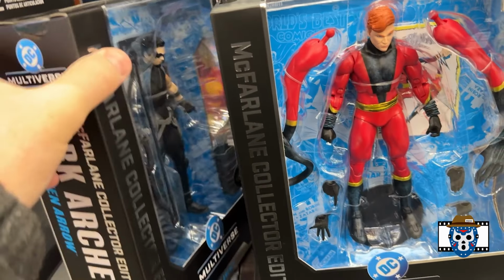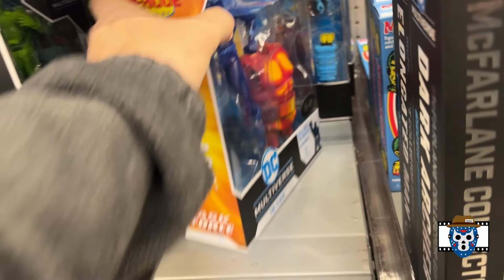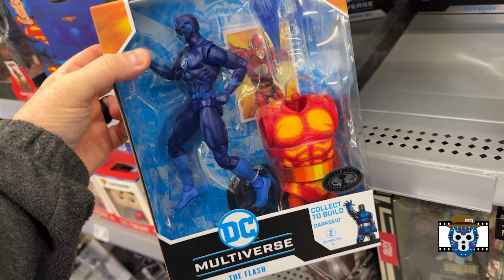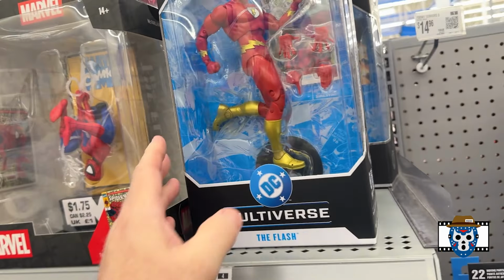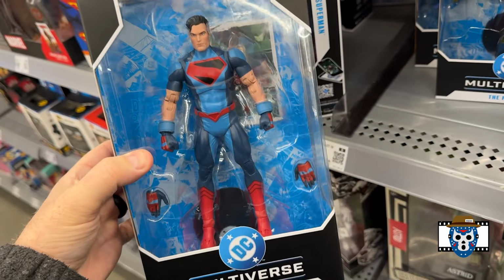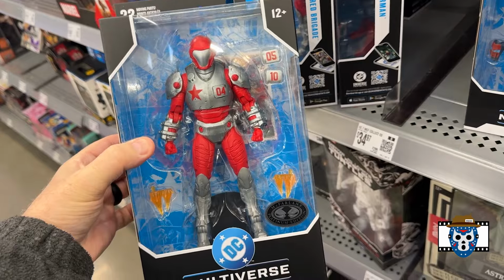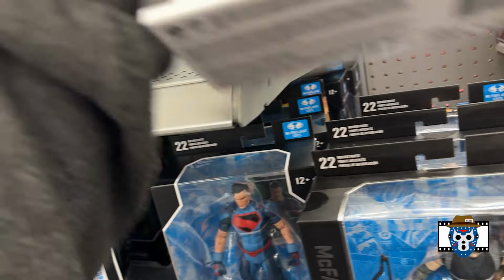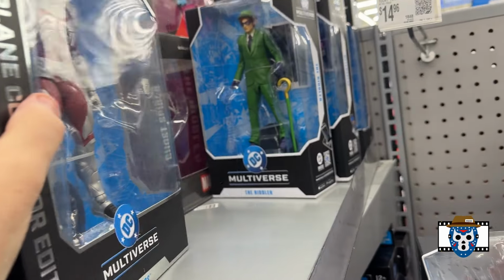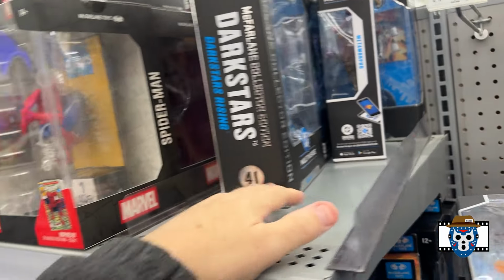Dark Archer Platinum Edition. They got that Flash back there that we've seen. Platinum Edition. I don't really like that figure. What else we got? The Flash. Just a regular Flash. And Superman. Rocket Red Brigade. That's a platinum. That's a nice looking figure. I like that design. What else they got back here? Dark Star, the Riddler. That's some old shit there.